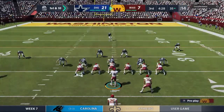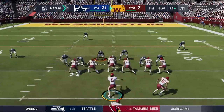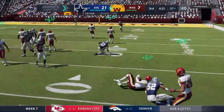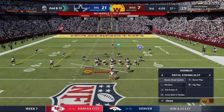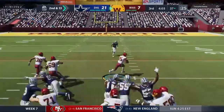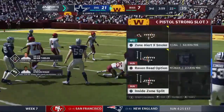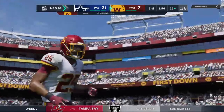Ball up to the 35 now as they come up on first and 10. And he'll lose yardage on the play back at the 37-yard line. Call it a full 3 yards in the wrong direction there. Brings up second down. On second down, it's Jones. And he's got this down almost to the 20 before he's dropped. 15 yards on the play, first down.